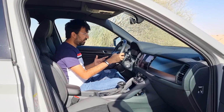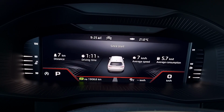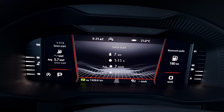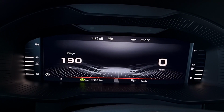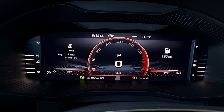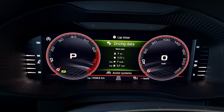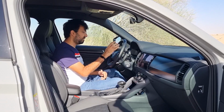Then you can even change different views on the screen. Instead of having the dials, you can have bars on both the sides. Then if you don't like that, if you just want digital information, you can change it to that view as well. And there is a center dial and information on both the sides, and then you return to the conventional dials on both the sides and information in the middle.